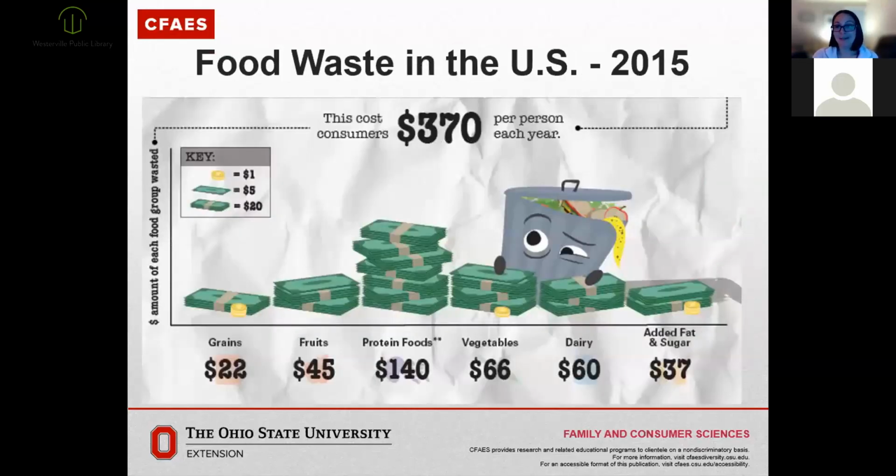And it has economic costs. So, of course, there's the sustainability consequences of that space in the landfill, but it also costs us a lot of money. We're literally throwing money into the trash, costing almost $1 per person per day on average.